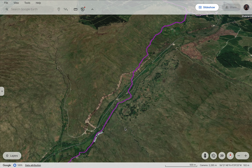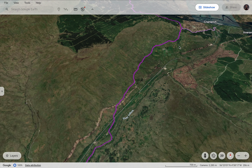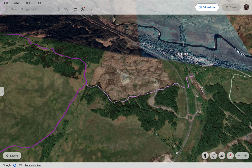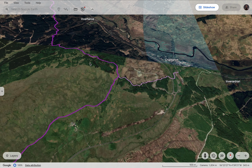Make sure you've stocked up at Benglass because there's nothing along here, as you can see. There's nothing until you get to this bit, and you can go into Crianlarich, where there's plenty of shops, I think, or a couple of shops, but we didn't because it's off the route, and we just kept going along the trail. Starts going uphill a little bit here, sort of rolling hills through the woods, and quite twisty.